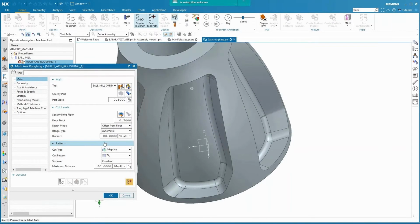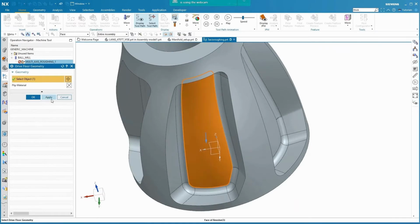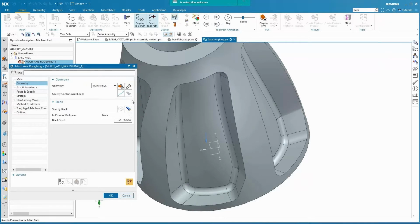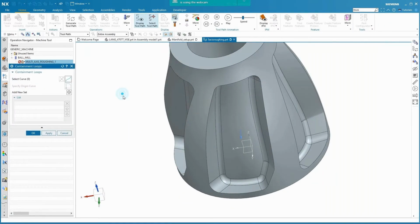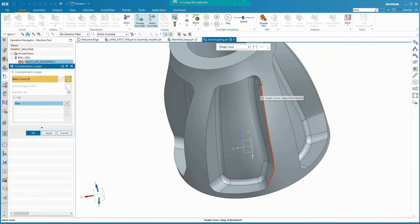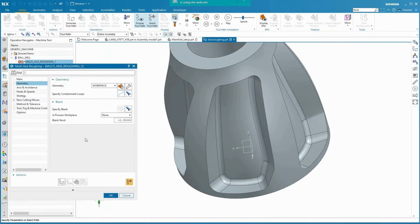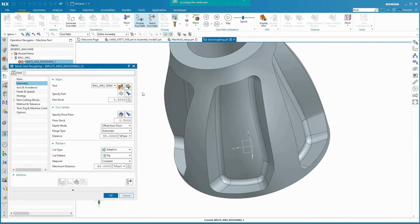So the first thing I'll do is select this floor. And the next thing I need to do is limit the area that can be machined. So I'll use a containment loop so that it does not try to project that floor all over the part. Now let's go back to the main again, and we already have adaptive selected, so it's time to generate.